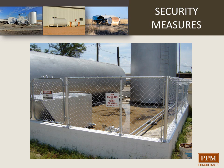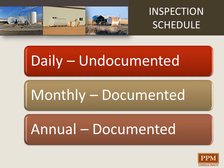Now, this is not required at most sites. If you have certain locations, certain operations, facility response plans, the security requirements will step up, and you'll need to be mindful of that. Most farmers, unless they wanted to, would not have to have that. Secondary containment is going to be the biggest thing they're going to focus on. The security would be something that they'd certainly have in the plan, but they wouldn't have to go to certain extremes.